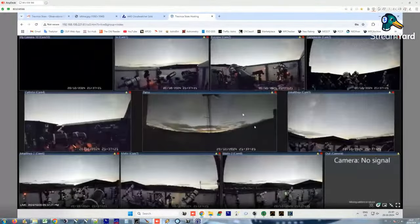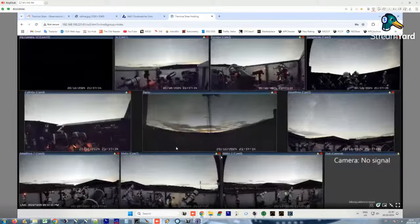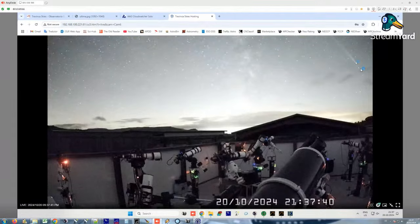Let's see. There's one camera. I think this one usually. Okay, no, it's supposed to be pointed at the comet. There's also a better view. For example, this camera is showing quite a nice image. It's still quite bright. I was expecting it to be not so bright. Nevertheless, most of our colleagues are also imaging there.